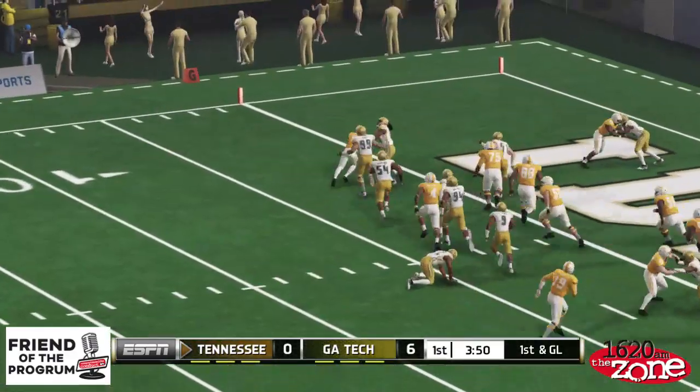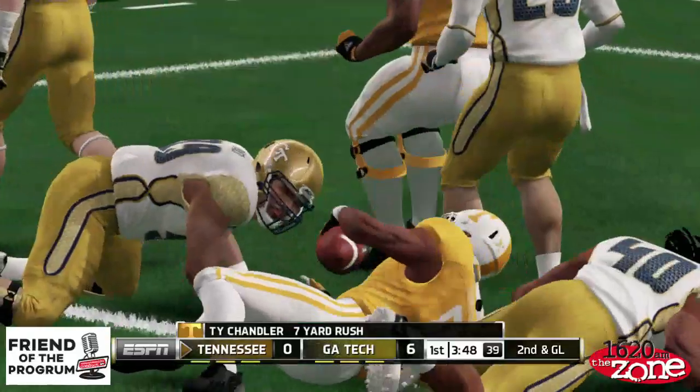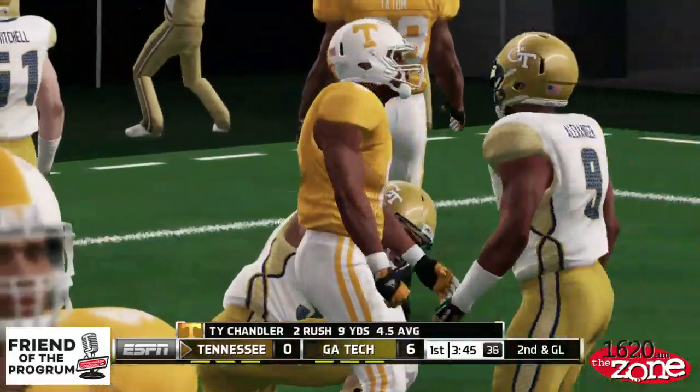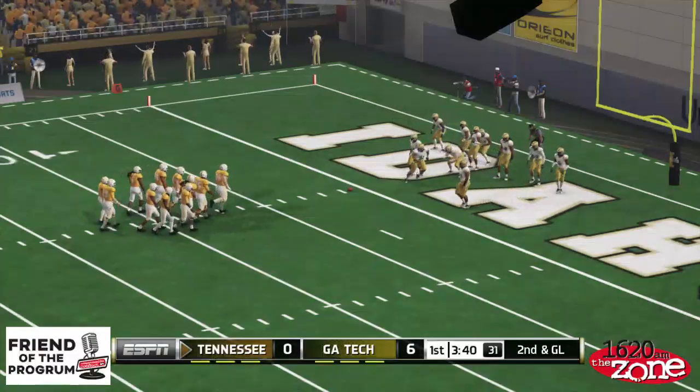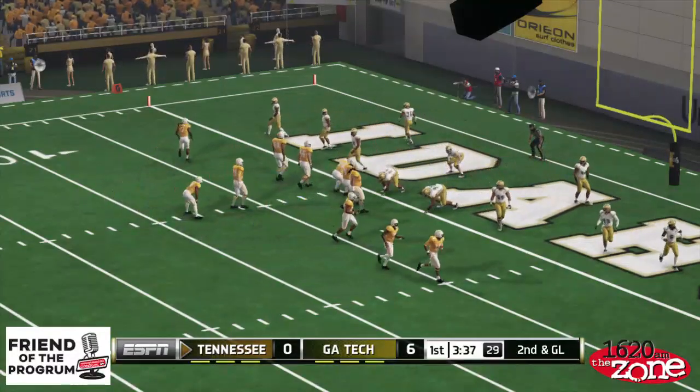On the ground with the tailback. Runs outside for a nice gain. Chandler gets 6 yards on the carry. That brings up second and goal. From the 1-yard line. Second down.